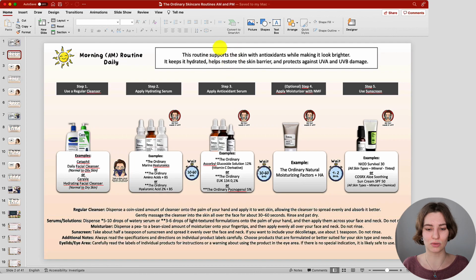Now for the first morning skincare routine, again you always can see on the top the time of use. Right here you have the little description, below that the example routine already in the correct order of application as always, and below that the overall general guide.